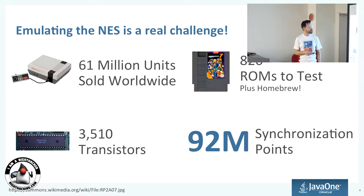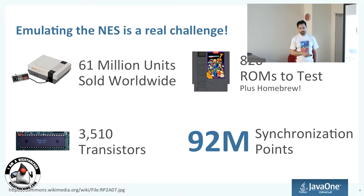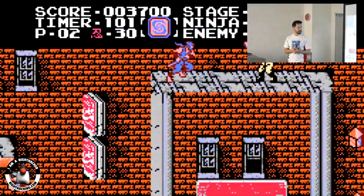There are about 826 different ROMs to test, and they have lots of little hacks and tricks to make it work. 3,510 transistors. It was a Motorola 68,000 class CPU. Ricoh is the one who actually developed it, and I think they took out floating point or something to reduce the cost. And to accurately emulate it, you need about 92 million synchronization points between the CPU, the PPU, the pixel processing unit, and the APU, the audio processing unit. So this is a lot of hard work to test all this stuff. You have to play a lot of video games.